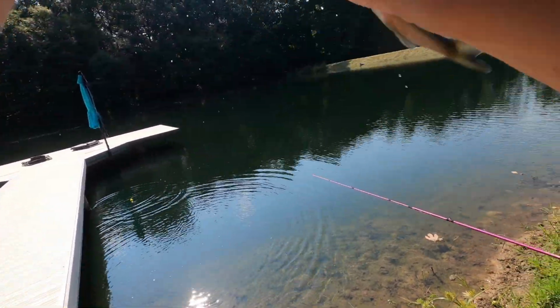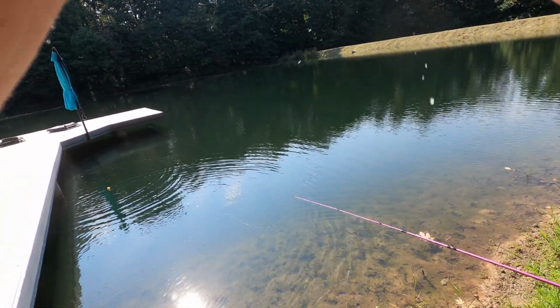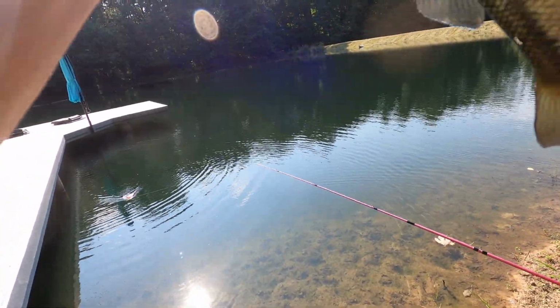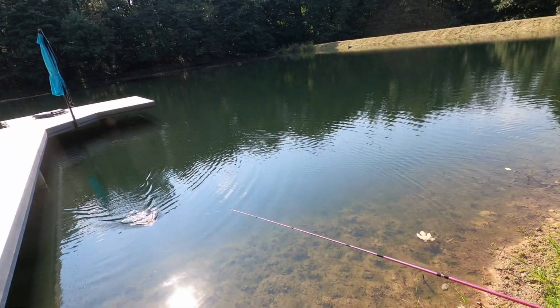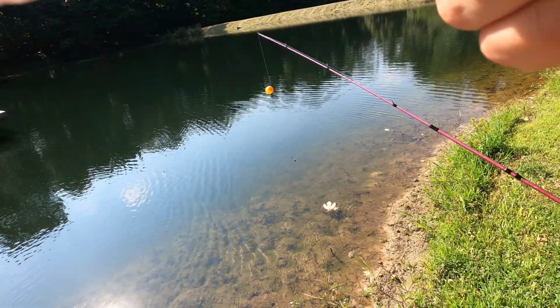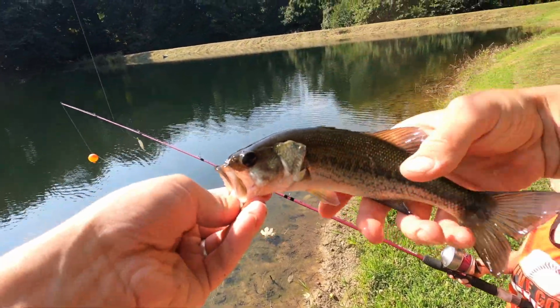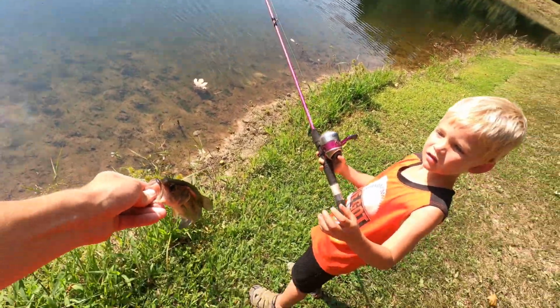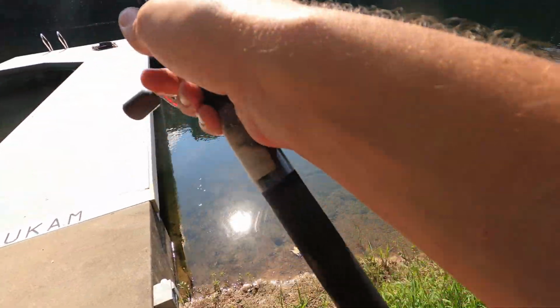Just throwing right by a dock can be real good for bass. Bass typically like hiding by structure, and a dock gives them good structure. So they hunt by sight, which is a lot different than catfish. I'll let you throw them back. Okay. Nice little largemouth. Hey, look! Hey, I'll get that out. Okay. No! It's okay, I'll get you another one.